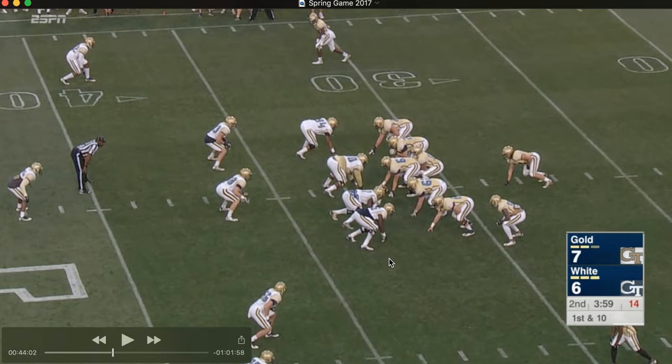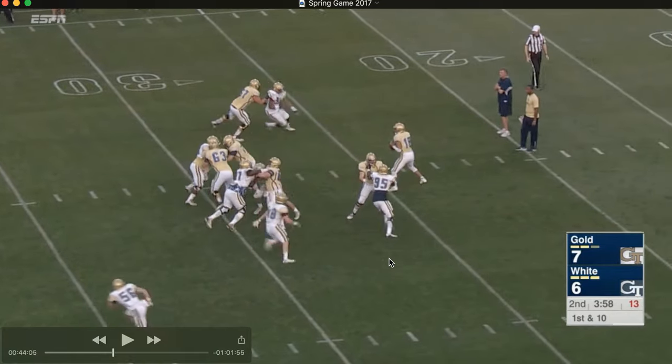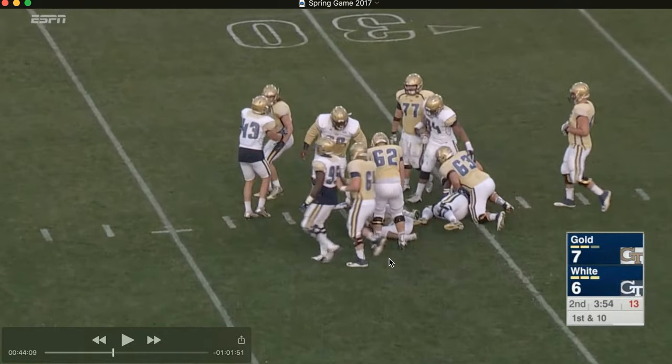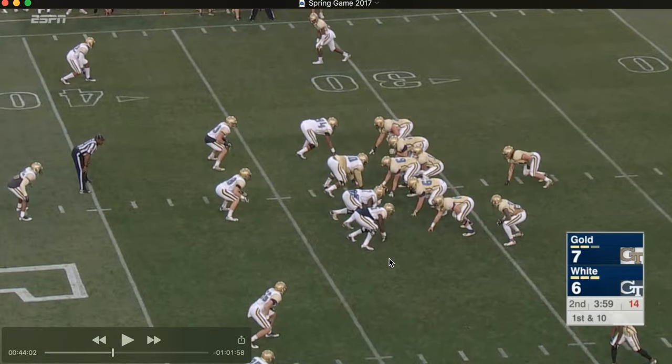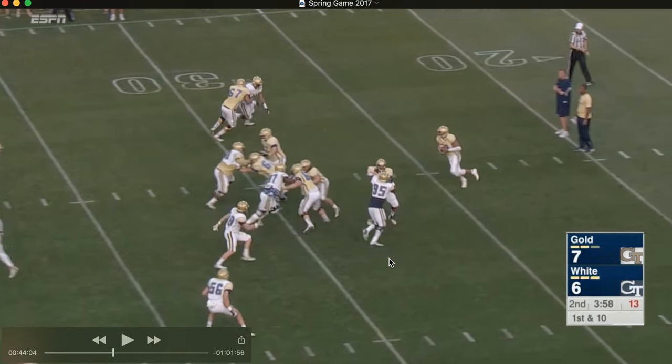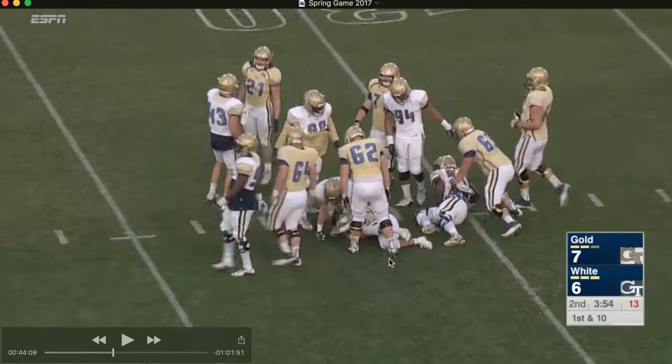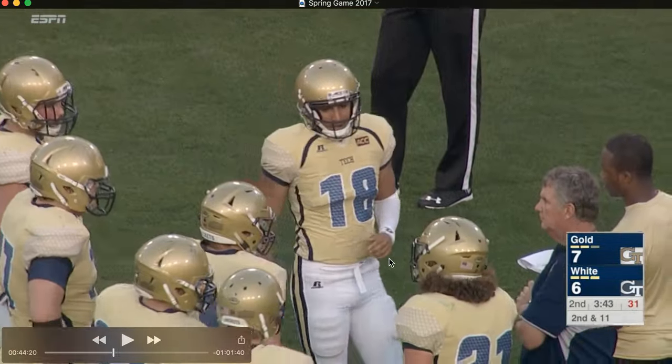Gold team up, let you see the play. So a little QB run right there, nothing really to see. I'm assuming it was designed for him just to run forward. Doesn't get back to the line of scrimmage, I don't think. Just barely.